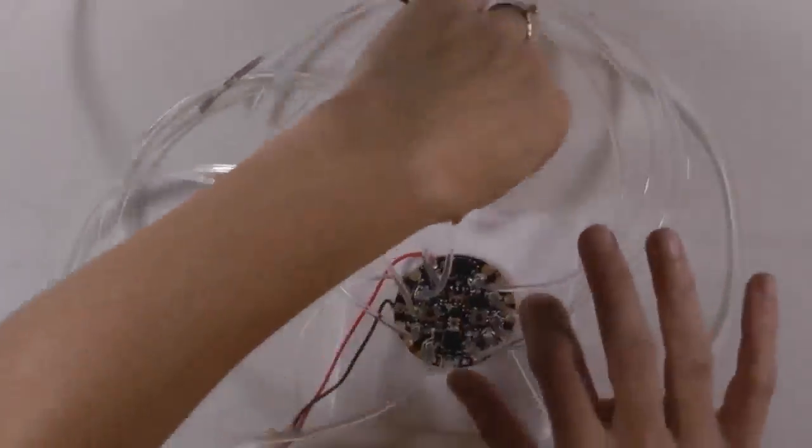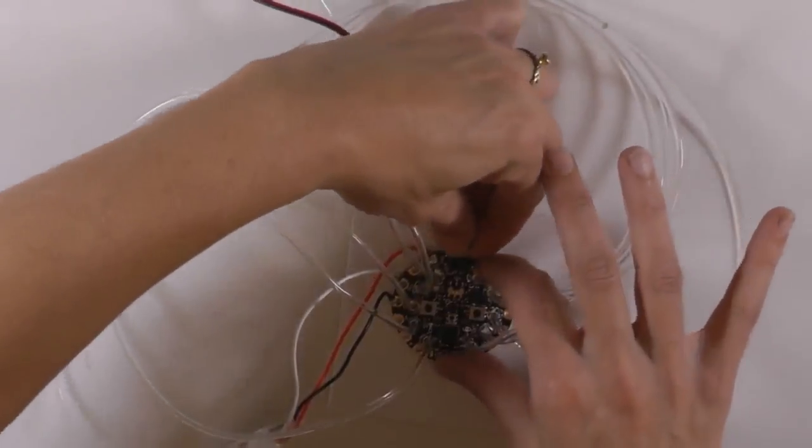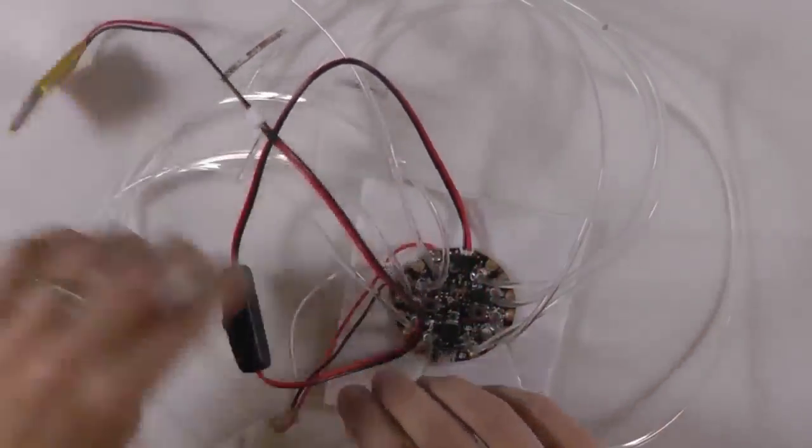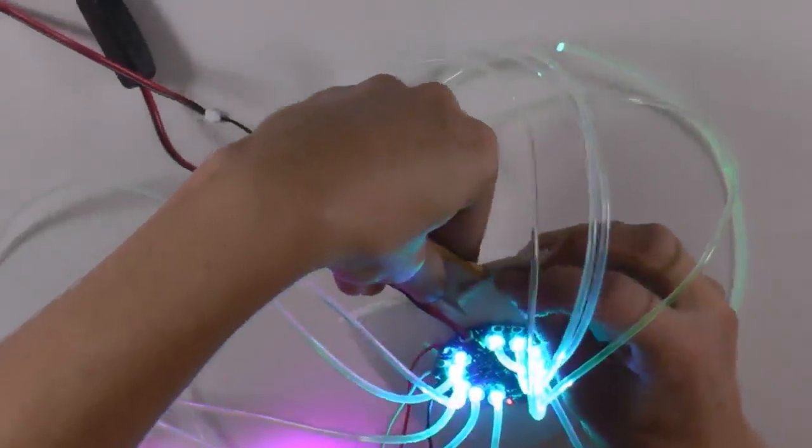Plug your battery extension cable into the Circuit Playground and plug in your battery to the other end. Test to be sure it's all working, and then slip the battery inside the pocket.